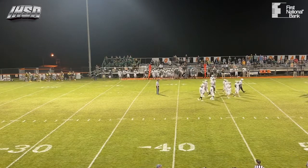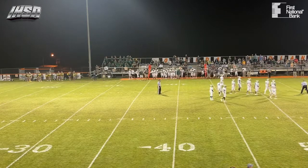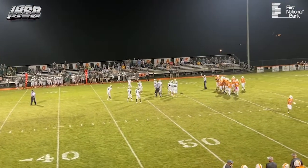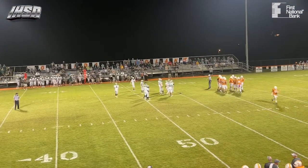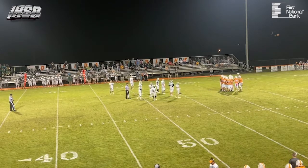With 2:08 to play in the third quarter, down 24-7, the football is going to be set down at the Oneida 45-yard line. To get a first down, Oneida needs the Rockwood 35. So you're talking about 20 yards necessary here with 2 minutes and ticking in the third.